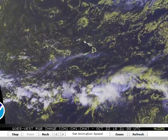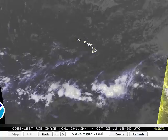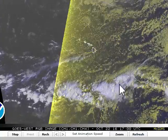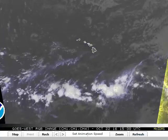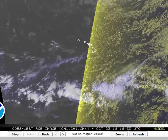And you can see there's quite a bit of broken cloud cover, but it's still beautiful. Still got to pack that sunblock and reapply. There's the intertropical convergence zone down there that's just staying put, where the trade winds from the North Pac meet the trade winds from the South Pac. And we see a lot of thunderstorms down there, and they just stay put in this intertropical convergence zone.